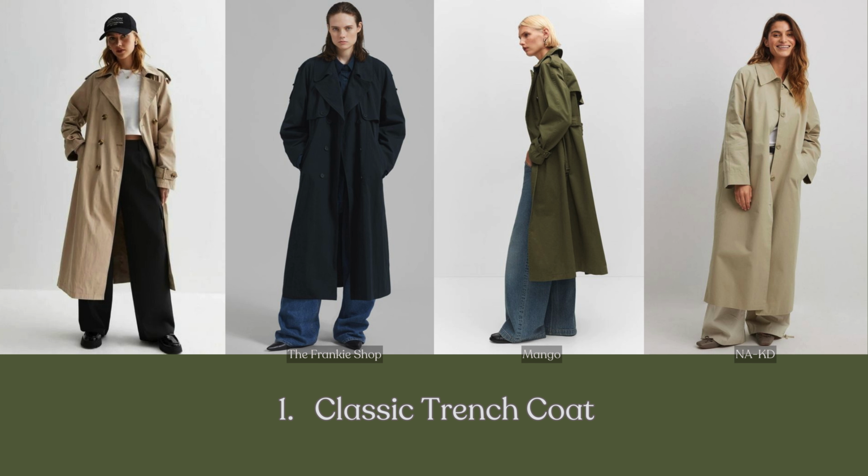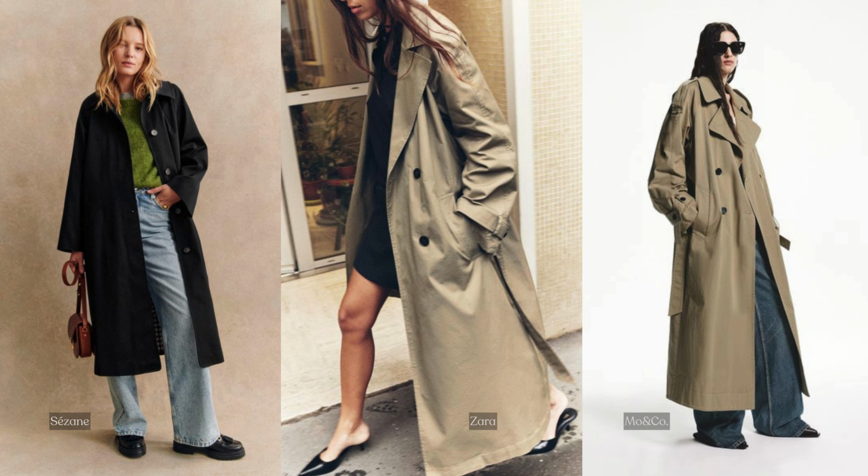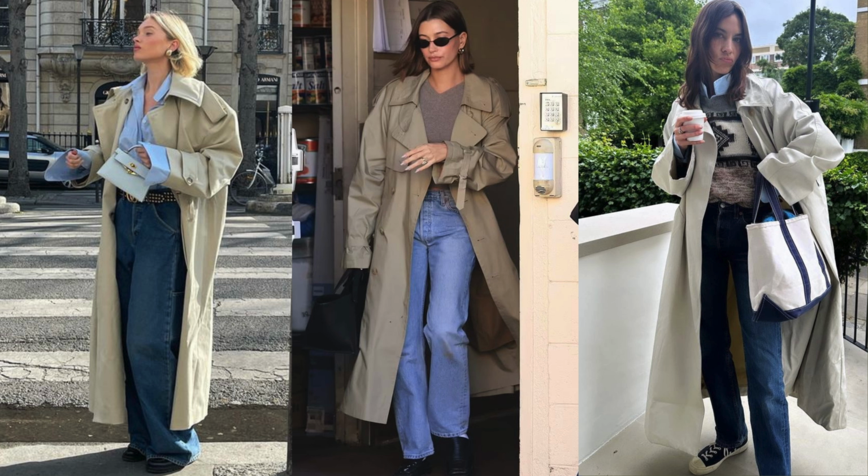Let's break down the key pieces you'll want to include in your fall capsule wardrobe. A trench coat is a must-have for fall. Its timeless appeal and practicality make it perfect for layering over any outfit. Opt for a neutral color like beige or camel to ensure it complements everything in your wardrobe.